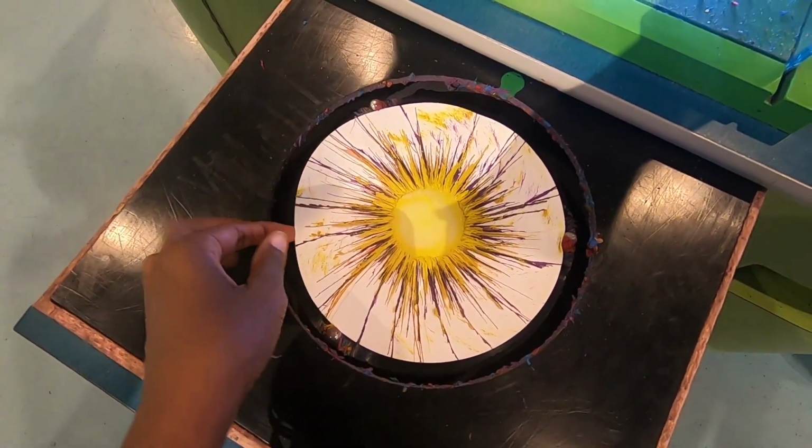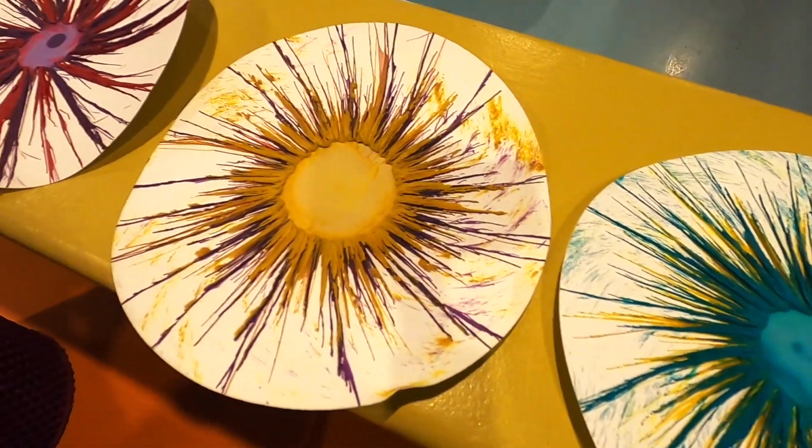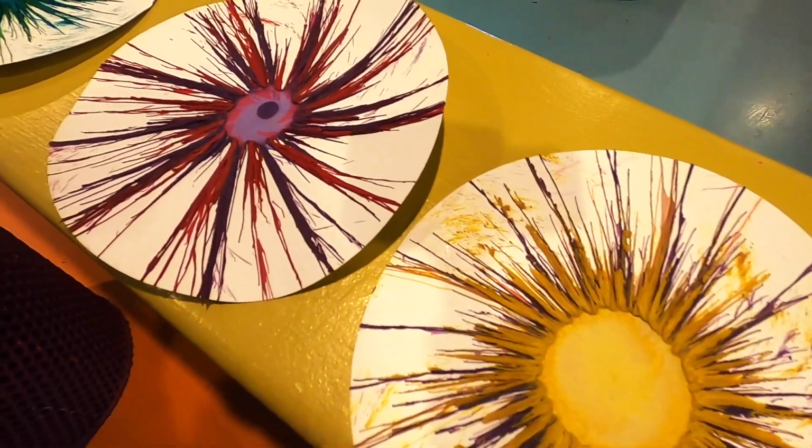All of our projects look really cool, actually. Which one is your favorite? My feelings won't be hurt if you don't pick mine.